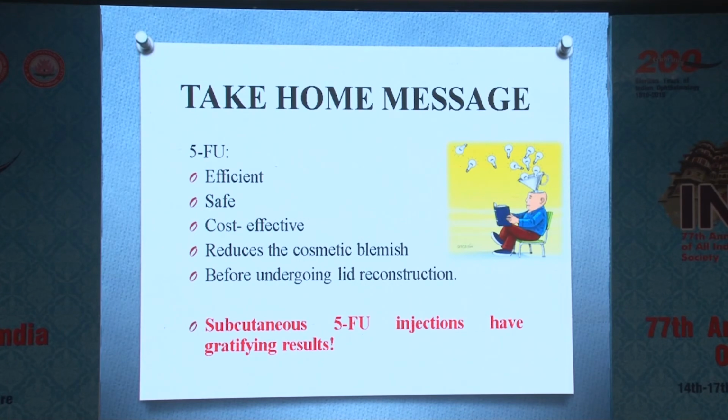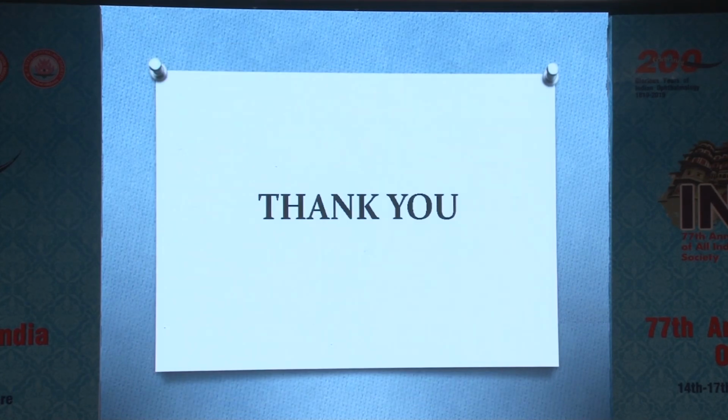Even studies have told that even after grafting surgery, post-op patients have also been tried with 5-FU if minimal scarring or tightness of the lid is there, and at that time also it has been found to be effective. So both pre-operative and post-operative, for skin scars, periocular scars, it is very important to give 5-FU.